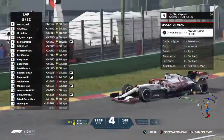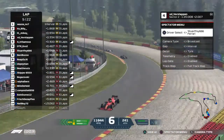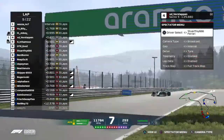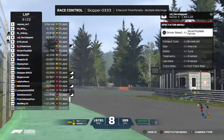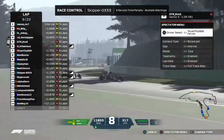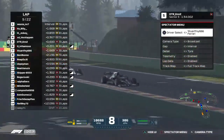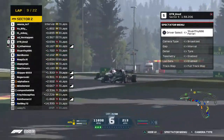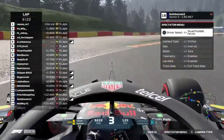Verstappen on the hard tires, struggling. But there's also the back of Mikey there. Skipper gets the penalty. And then it's all the inside of Infamous there. Well done by him, so fast. Now we'll be chasing Verstappen here. So we got yellow flags in sector 2. I think that's done.